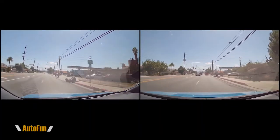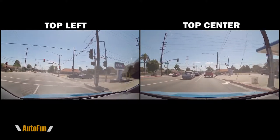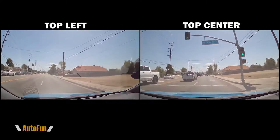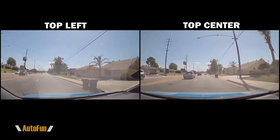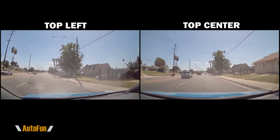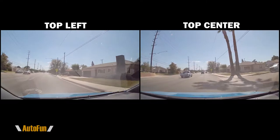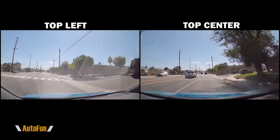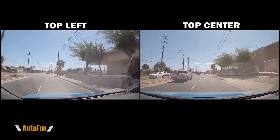Round one, and here we have the top left against the top center, and we're going to be inclined to pick the top center right away because we like things that are equal, things that are balanced, and that placement being in the center feels right. However, let's not dismiss the top left too quickly, because on the top left we can still see both lanes and a little bit of the opposing traffic. However, if the dash cam is up there, it doesn't take that much work to route it to the top center. So I'm going to have to give this one to the top center position.